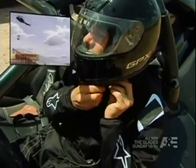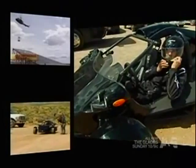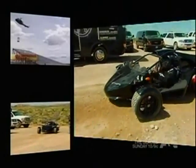Helicopter's in place. Glenn, I'm set. It's very windy up here. I'm trying to keep it as steady as I can. So I want you to go. I want you to go, Michael. Get a continuous shot.